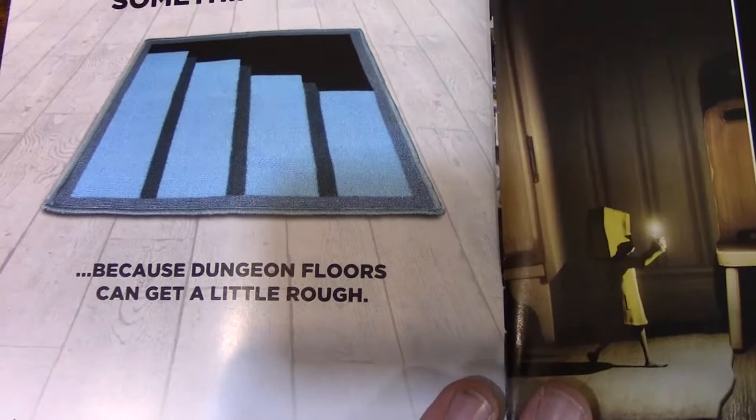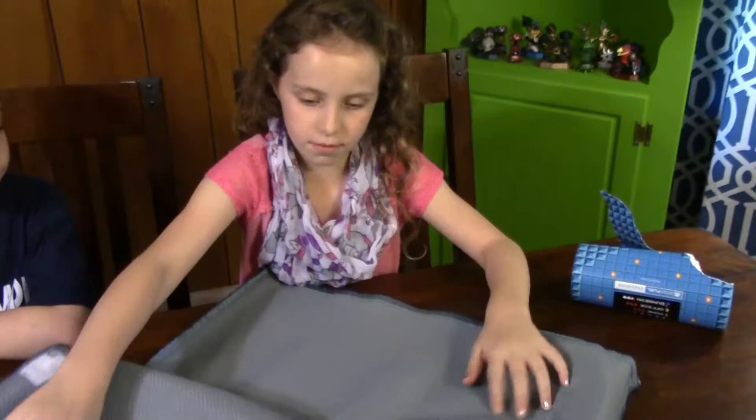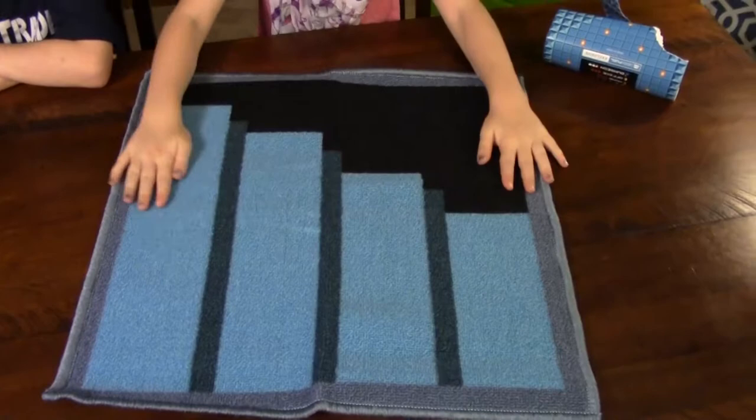CJ, open it. Oh, it says right here, treat your feet to something soft because dungeon floors get a little rough. I think it is a carpet. It's a rug. Unroll that out. Let's see what it looks like. Oh, that's cool. It looks like a Minecraft staircase. We can put that on the floor. Look at that.